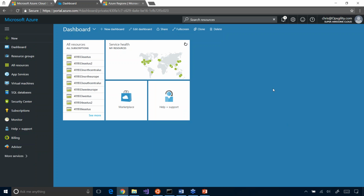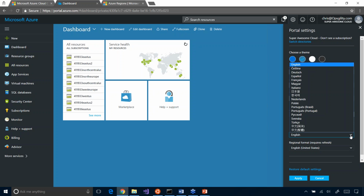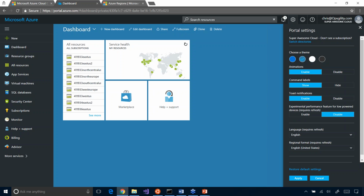And then on the top bar of the portal, there's a settings area. This little gear icon lets me pick different themes. I can pick different color themes in the portal, different contrast levels with colors and things to help with visibility. And then also there's a language drop-down where I can localize and change the language of the portal as well.